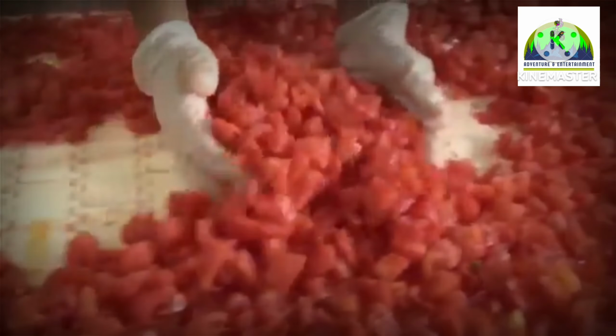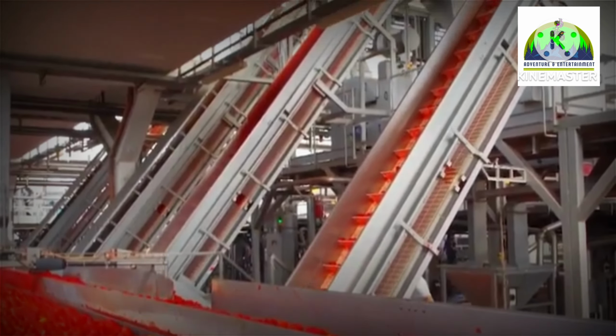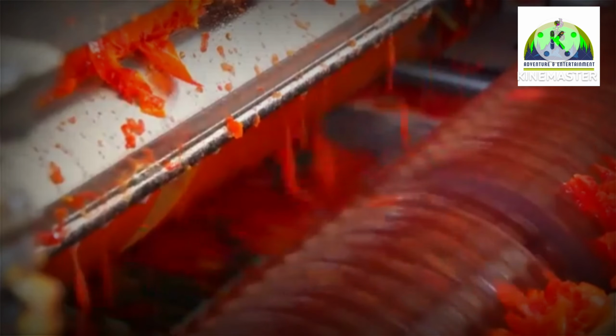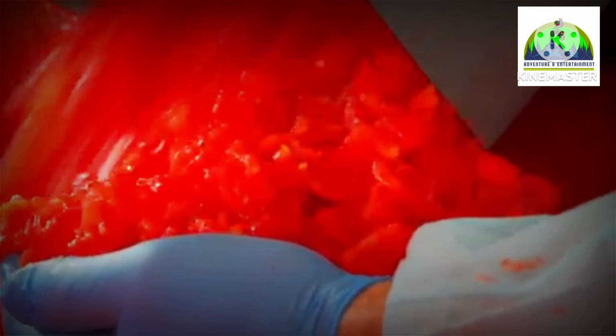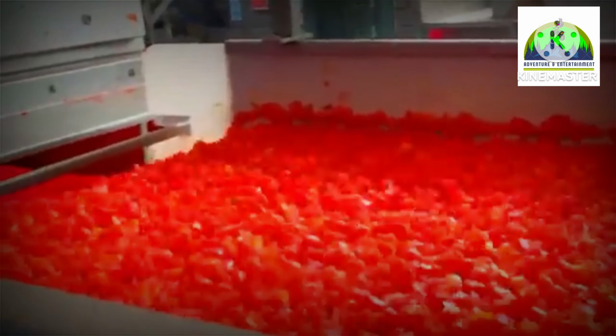The tomato puree is then preheated to a specific temperature to loosen the skin and facilitate separation. Some manufacturers use steam injection or other methods to achieve efficient heating. The preheated tomato puree is passed through equipment, such as a peeler or centrifugal separator, to remove the skin and seeds. This step helps achieve a smoother texture and removes any undesirable components. Tomato puree production is a crucial process in the making of tomato ketchup.